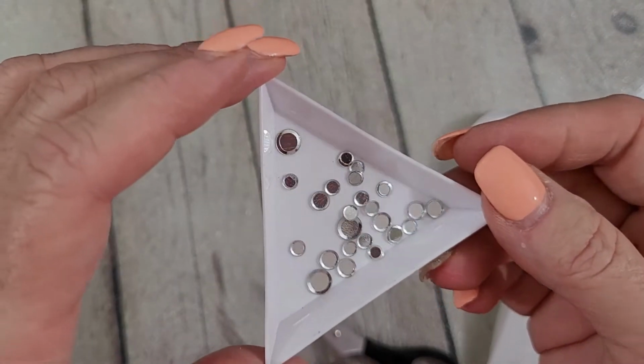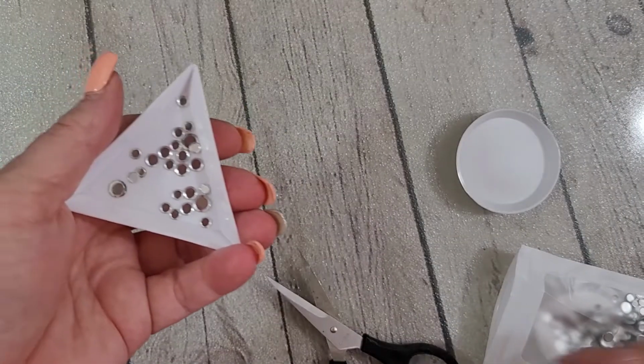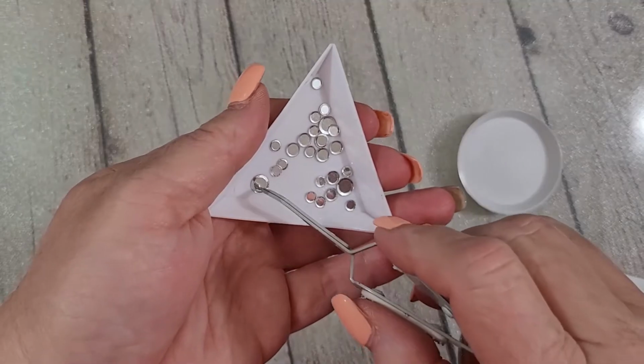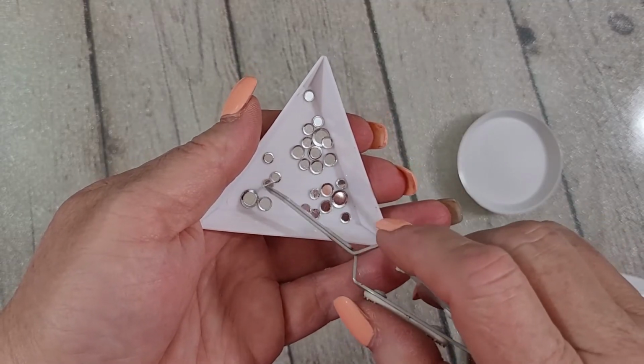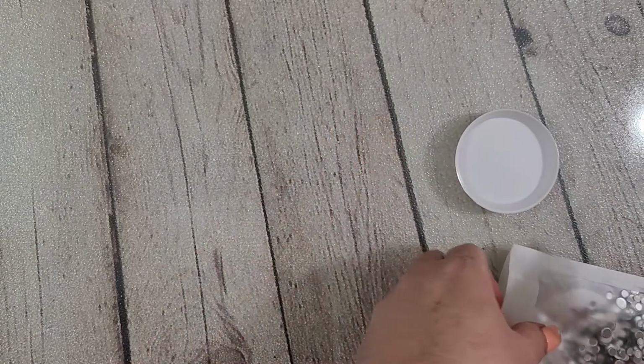Now this one is the silver. I'll have everything linked downstairs, so if you're interested in shopping, you can just jump right over to her shop and look around. But these silver ones are so stinking pretty. They're not quite holographic, but they're close.